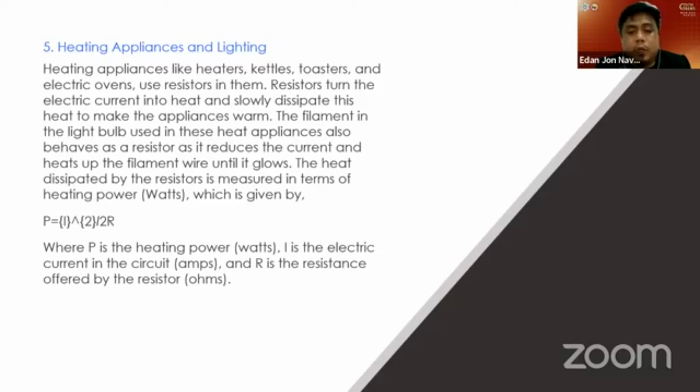Another example of an application of resistors is heating appliances and lighting appliances. Heating appliances like heaters, kettles, toasters, and electric ovens use resistors in them. Resistors turn the electric current into heat and slowly dissipate this heat to make the appliance warm. The filament in the light bulb used in this heating appliance also behaves as a resistor, as it reduces the current and heats up the filament wire until it glows. The heat dissipated by the resistor is measured in terms of heating power or watts.